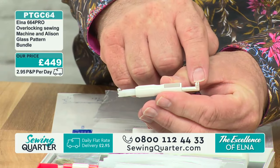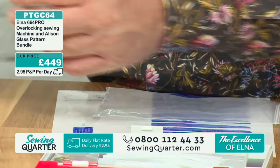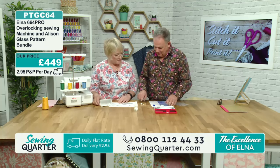So what's this thing here for? You could pop your needle into there and it holds it. So it's like an extra hand almost. Oh, wow. Okay. And eyebrow tweezers. And the tweezers. You've also got a hook which hooks onto the machine. Okay. And we're going to talk about those later.